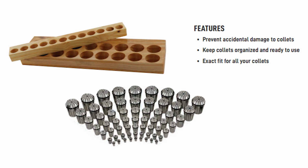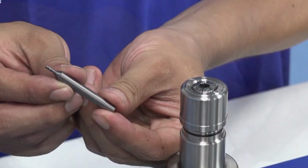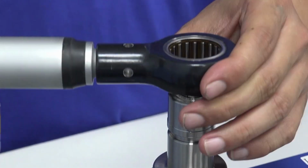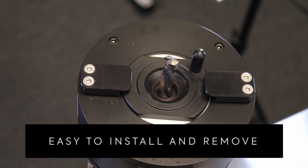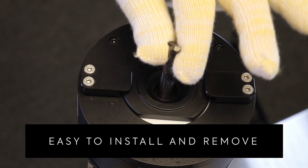And let's not forget about the versatility of the ER collet. With its ability to grip a wide range of tool sizes, you won't need to constantly switch out collets when changing tools, saving you valuable time and effort. Plus, the collets are easy to install and remove, making them a convenient choice for busy workshops and factories.